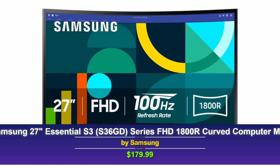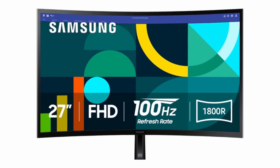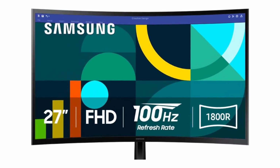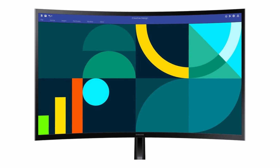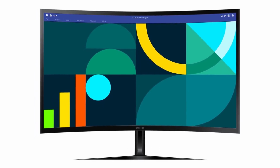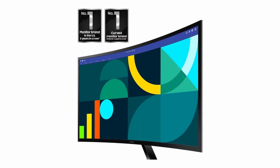Finally, at rank number 1, we have the Samsung 27-inch Essential S3 monitor, the premium option on our list and the best overall pick for home working. Its standout feature is the 1800R curved design, which creates an immersive viewing experience and minimizes peripheral distractions, ideal for multitasking, gaming, and creative projects.